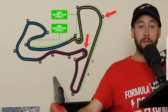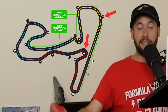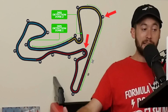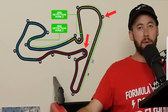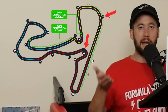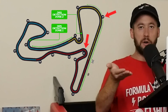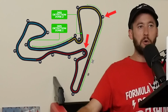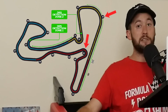Now, interestingly, all four of these corners just joined the F1 calendar last season, in a sign that banking is definitely in the process of making a return to Formula One. And if you're not familiar, a banked corner is a corner that's at an angle, right? So instead of it being flat, the corner is sloped. So it really changes how you take the corner. It allows for a lot of different lines you can take.